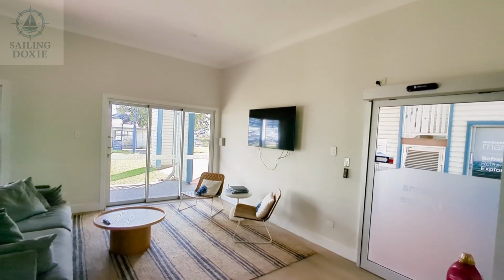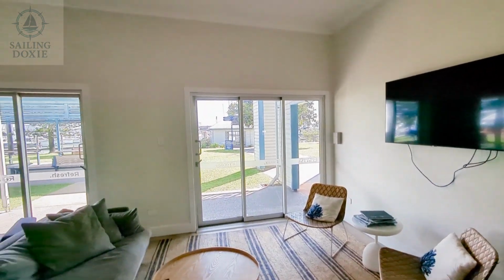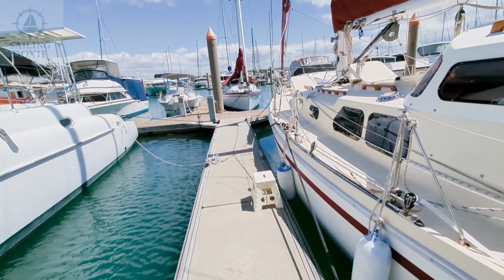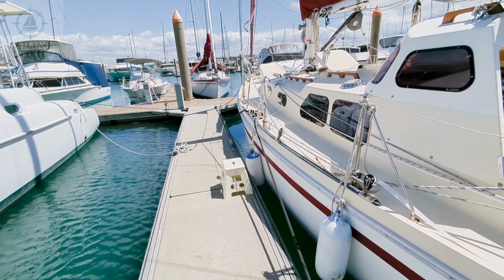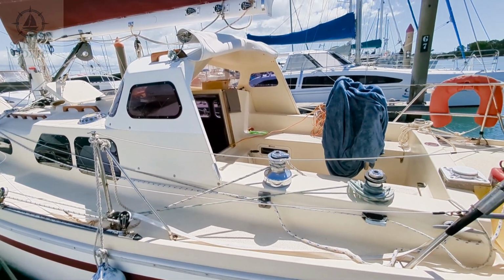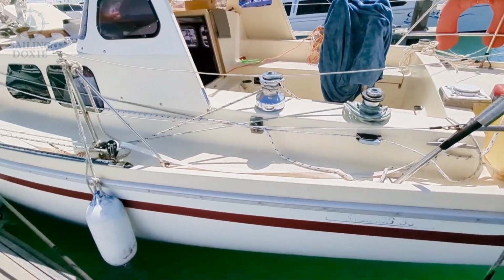Or you can use the thought control machine and look at the view. So, my little home away from home. Well, no, actually, here's the home. Here's my home. Oh, never mind. Yeah, all snugly in here.